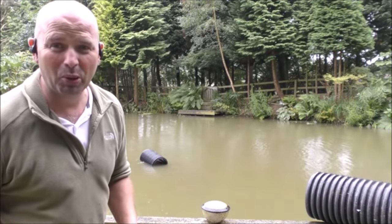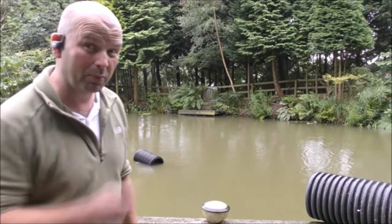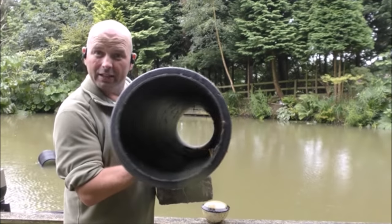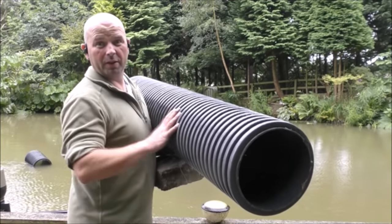I'm going to have to go out in the boat and scoop that out. I think I'm probably going to have the same problem with this big lad as well. This is my bigger tube. It's not as wide as the other one, but it's much, much longer. This is going to be an excellent refuge for my fish.